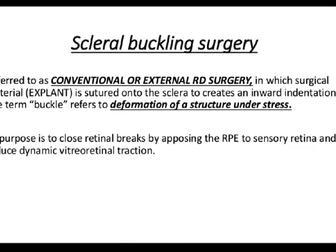Conventional scleral buckling surgery is referred to as conventional or external retinal detachment surgery, in which a surgical implant is sutured to the sclera to create an inward indentation. The term buckle refers to the formation of a structure under stress.